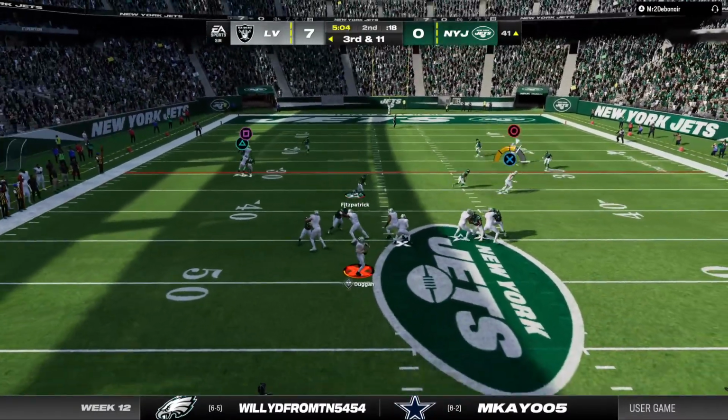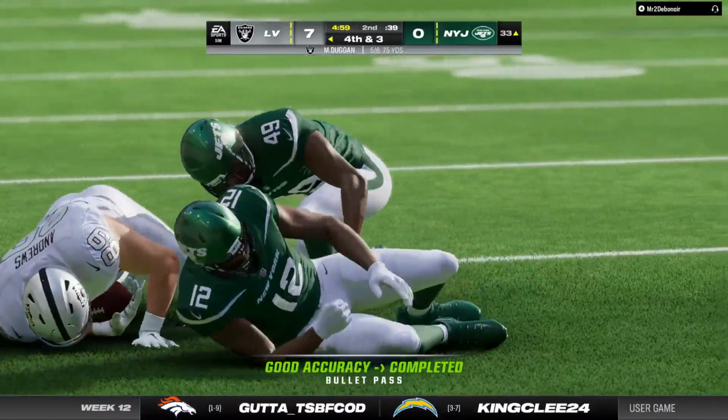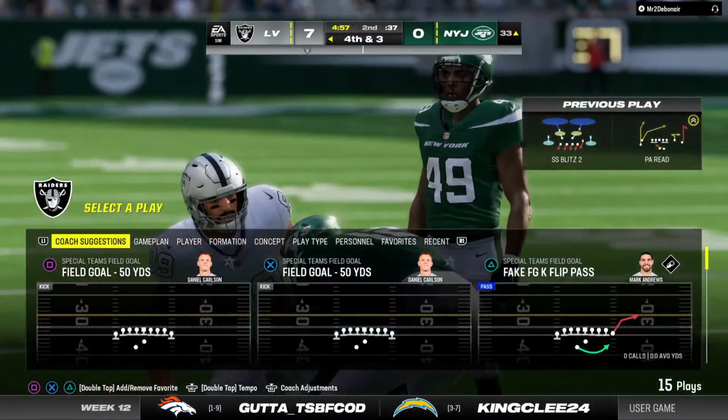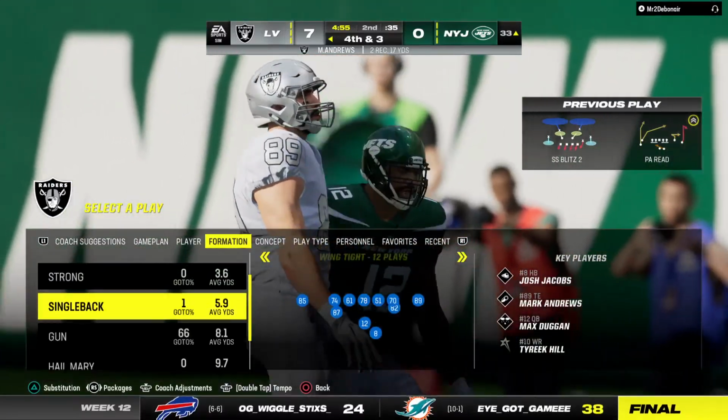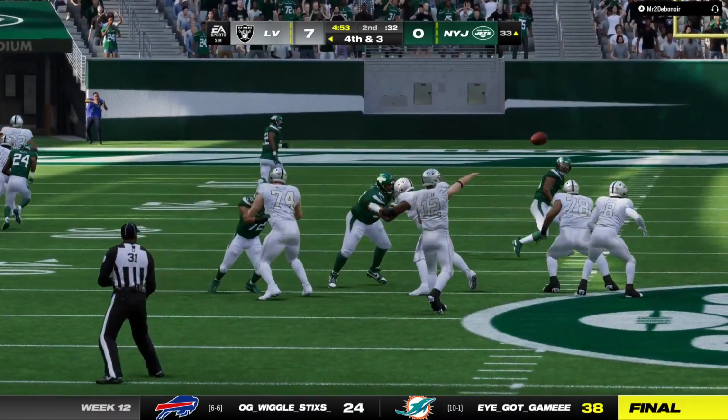Here's Duggan to throw. He's got his man. It's Andrews. And he's going to be stopped here a few yards short of the first as the tackle is made at the 33. So they'll get 8 out of that completion, and it'll be fourth down.